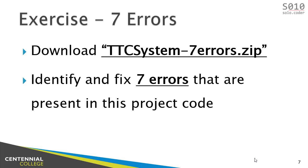So what this is, is a project that I'm going to provide the code for, but it has 7 problems. As you try to use it, you're going to face errors, you're going to face problems, and you're going to have to troubleshoot. You're going to have to fix them. Again, this is just an exercise, okay?